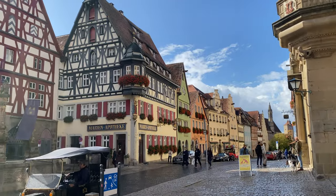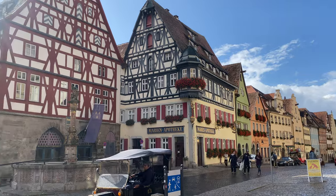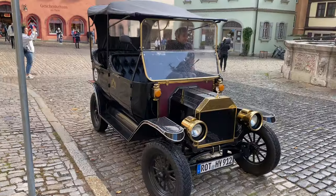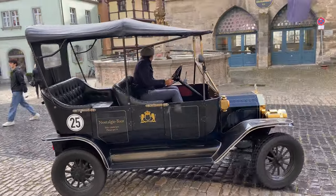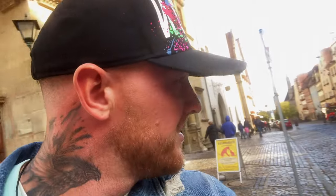So cute. It's electric. I was expecting that to start up and be like an old school motor, you know. It's bloody electric, it's just a toy car. How disappointing.